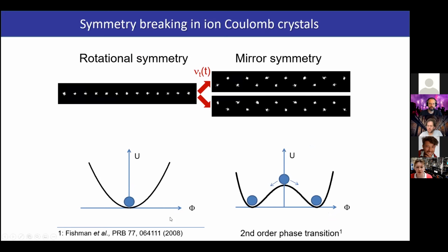The interesting thing in these ion systems is that when we cross the phase transition, like here going from 1D to two-dimensional phases, you actually get a symmetry breaking phase transition, because here we have a rotational symmetry, and here we have a mirror symmetry. The global Coulomb potential is very symmetric here, and the ground state is at phi equals 0, so everything is lined up along this line.